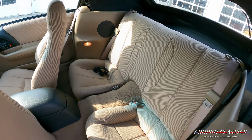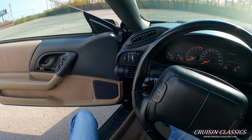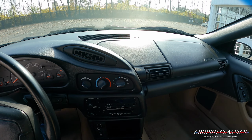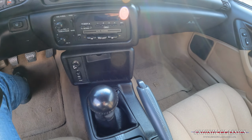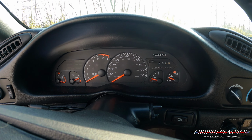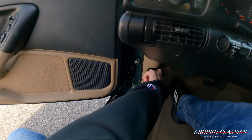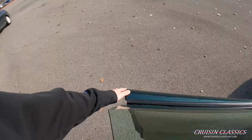Very nice interior on this car, guys. Does have a tape deck, AM FM radio. Again, 6-speed manual transmission. You can see the odometer there in the top right. 43,759 miles. We'll go ahead and pop the hood. But first we'll check out the trunk and the passenger side.